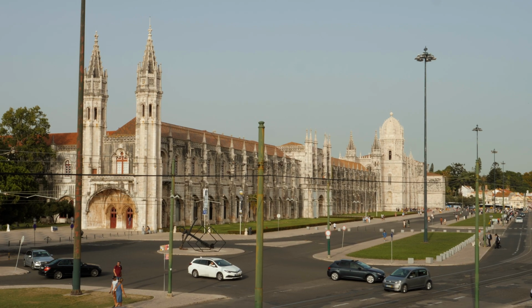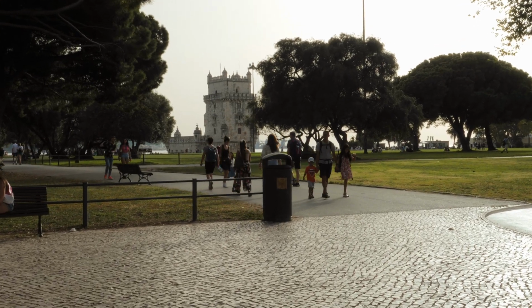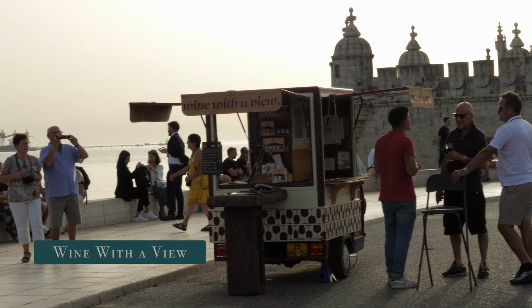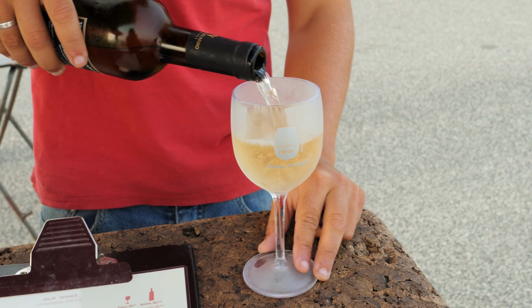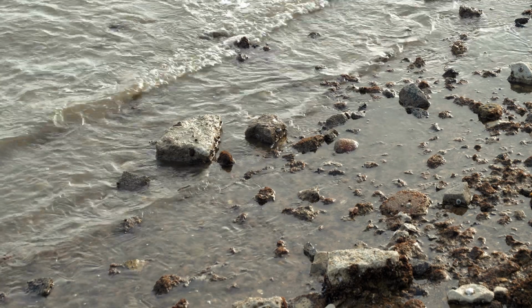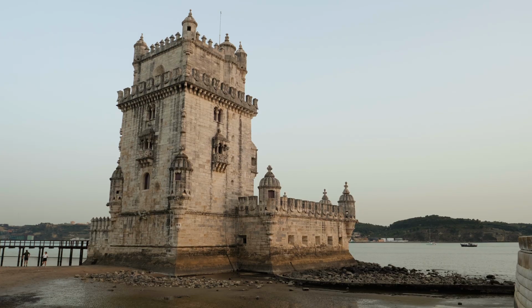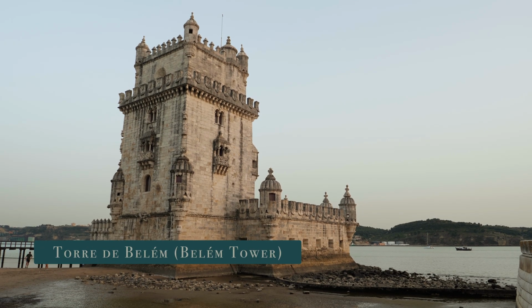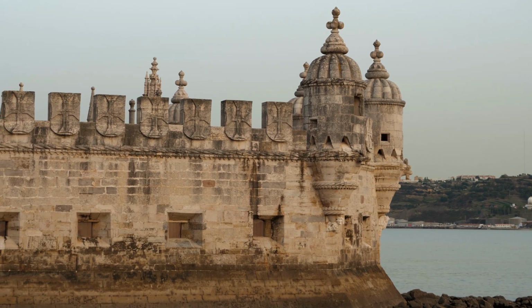For the last stop of the day, I went to see the Belém Tower. I wanted to see it during sunset, though, so I grabbed some wine from this cute cart while I waited. And the glass, it's a souvenir for you. The Belém Tower was built in the 16th century and served as both a gateway to Lisbon as well as for defense.